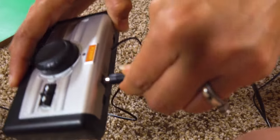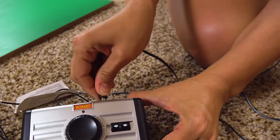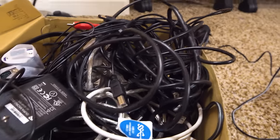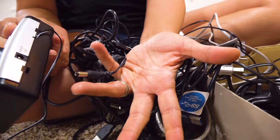What? It's not the right one! Babe, I told you! Wait, I have more of these. Get a box. Let's just do this. Come on. Grab everything we have. So this is my box of wires and cables. You like that? Mommy's got a box of them. None of them work. Look at your wire.